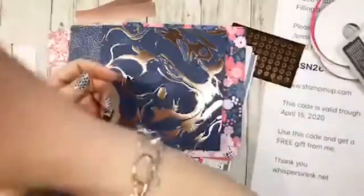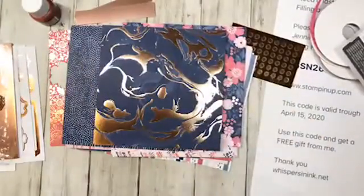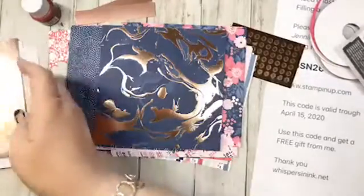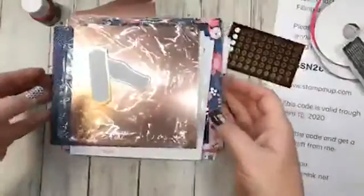Anyways, this rose gold has been sitting around for a year, and you guys can hear it shaking. It's still good to go. Now, I'm going to clear this stuff off because I want to show you guys some samples.